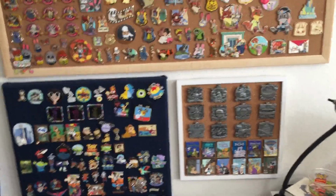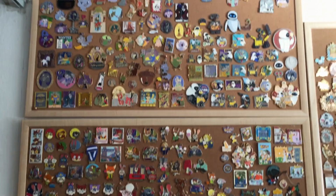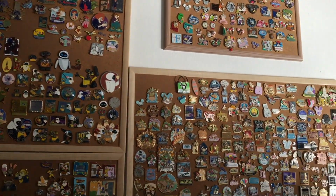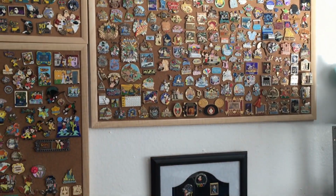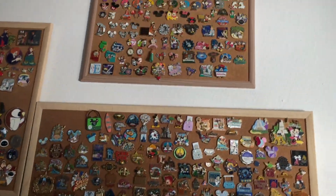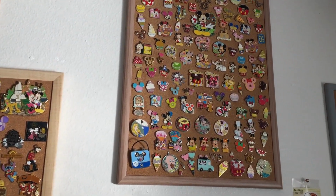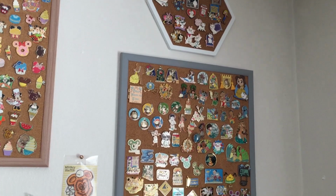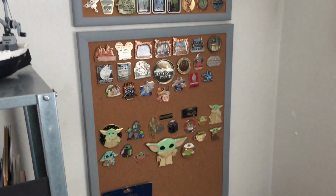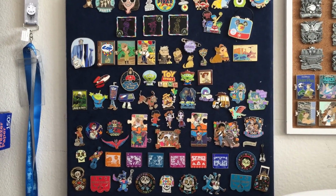I'm going to start off by doing a full panning overview of all of the cork boards that I have here on my walls. They pretty much take up this entire back wall of my office. A lot of these boards are definitely filling up quite a bit, so either I'll have to get more boards or bigger boards, but definitely a lot more on this back wall than when I first moved in here. I'm going to start on this end and work my way from left to right.